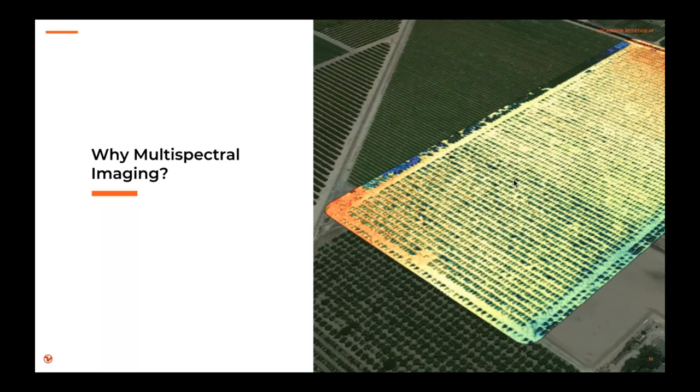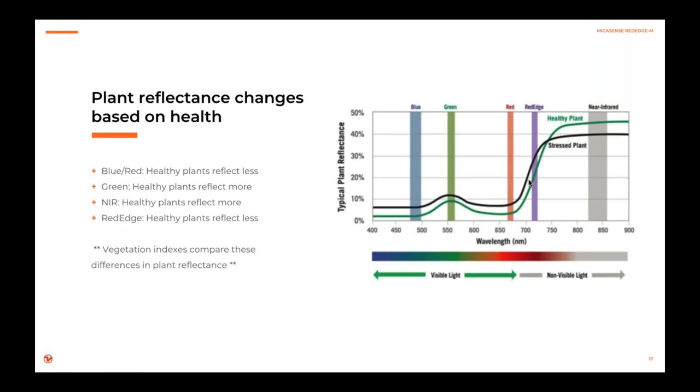So let's talk about why multispectral imaging. From a basic overview, we're looking at plant health. Our camera is focused on agriculture, and the five bands that we've chosen, blue, red, green, near infrared, and a band we call red edge, give us a lot of information about plant health. If you look at the chart on the right, you can see how much light plants reflect in each band. There's not so much blue, but a little bump in green, which is why the leaves look green to us.